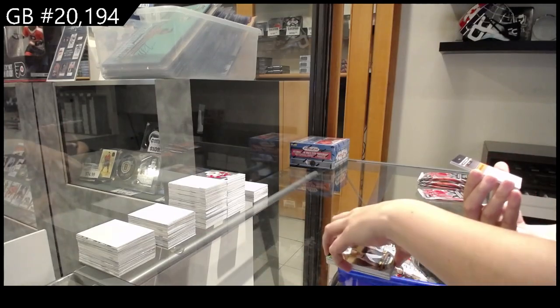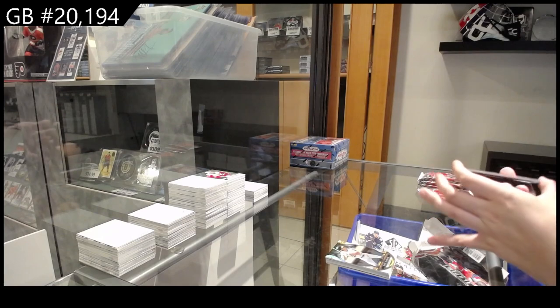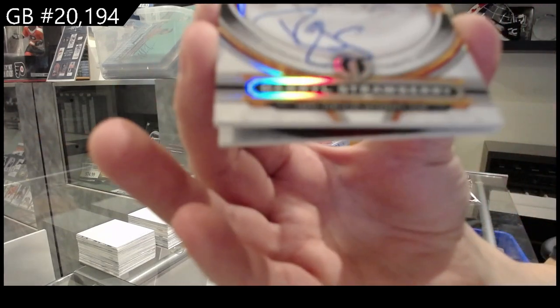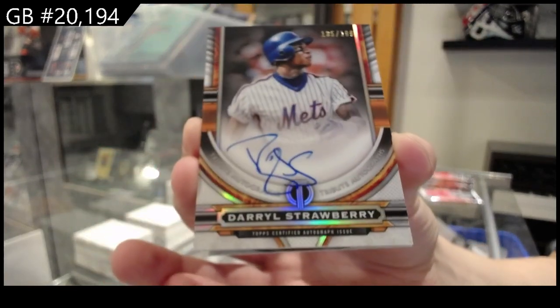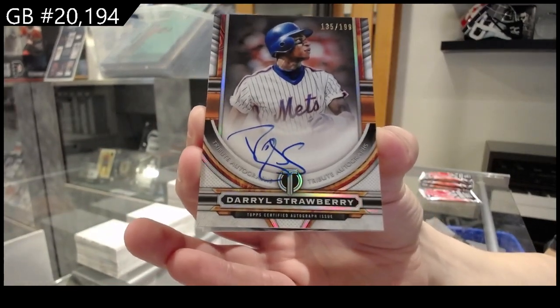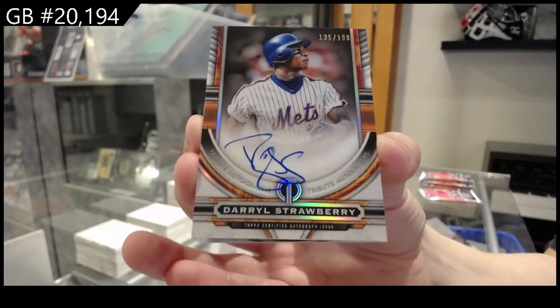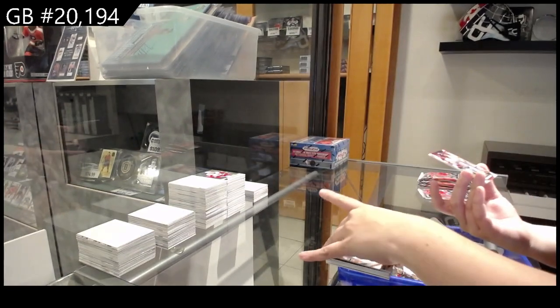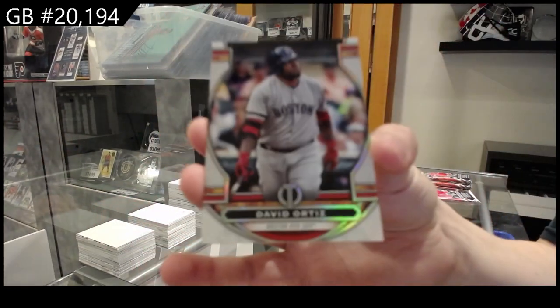We have for the New York Mets an autograph numbered to 199 of Darryl Strawberry. That's a great last name. You would never have to spell that for anybody. Darryl Strawberry, numbered to 199. And we have a refractor base of David Ortiz for the Boston Red Sox.